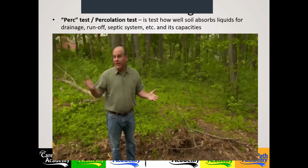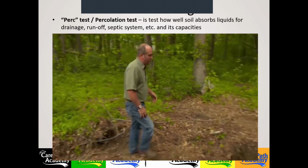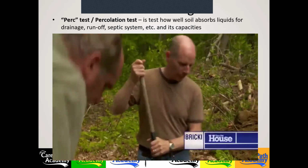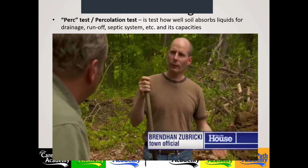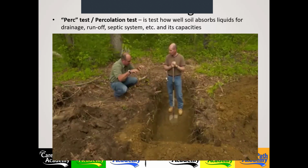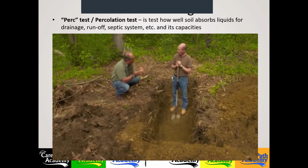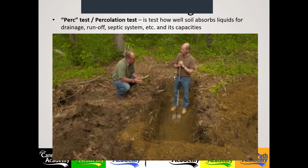Now to determine if you can even have a septic system, it starts with a perk test. Brendan Zabrickis with the town of Essex, you've had your share of perk tests, right? I sure have. So what's a perk test? Well, that stands for a percolation test, and it's a field test to simulate how wastewater will travel down through the soil once a septic system is built on top of it. How fast it'll pass through, sort of like water going down through the coffee grounds in a filter. That's a good analogy, yes. Right. Okay. So what have you done to get us to this point?